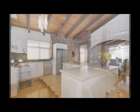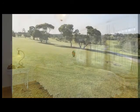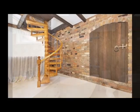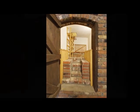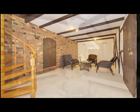The home also has three double bedrooms, all with built-ins, a private outlook, and access to a designer bathroom, which has a twin vanity and tall bathtub. Internal stairs take you down to the rumpus room and wine cellar, with internal access to the remote lockup garage. In addition, there's air conditioning and ducted gas heating throughout.